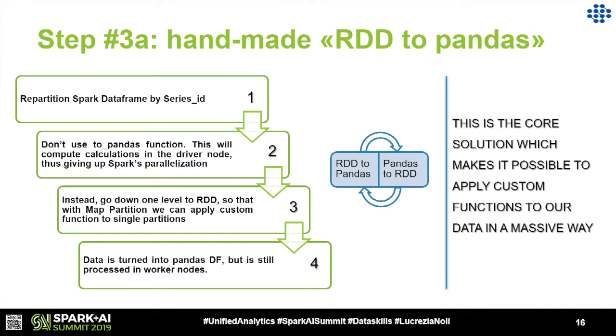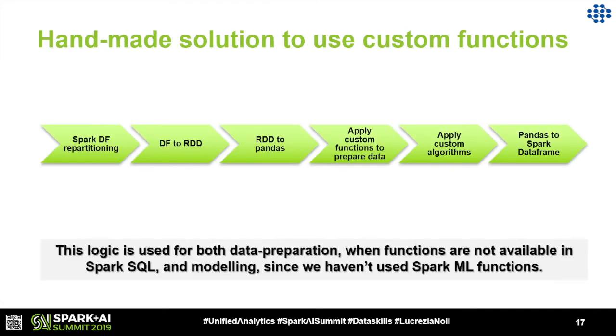And this is quite important. So the steps would be, you take the Spark data frame, you have to repartition it by series ID because you want a single series to be within a single partition. You do not use the toPandas, but instead you turn that partition into an RDD. Then from the RDD, you go to a pandas data frame, you apply your custom code, and then you do the same process all the way back. So these are practically the steps.